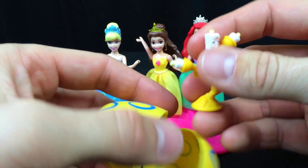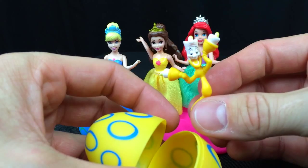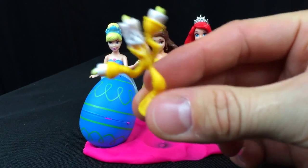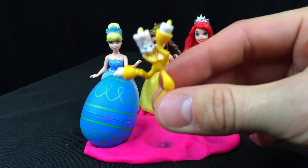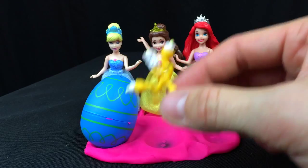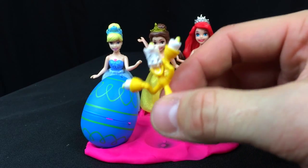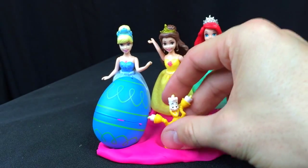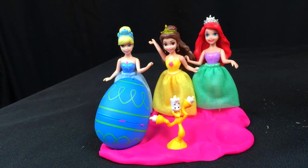Oh my goodness, it's Lumiere. It's our favorite candle man. Be my guest, be our guest. Put our service to the test. It's our dancing and singing Candleman. Let's put that right there.